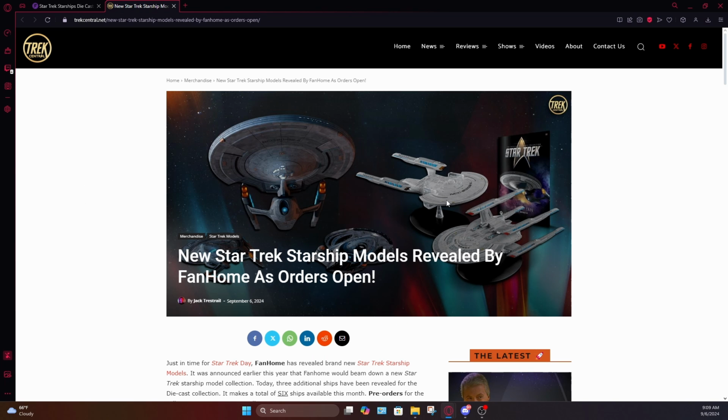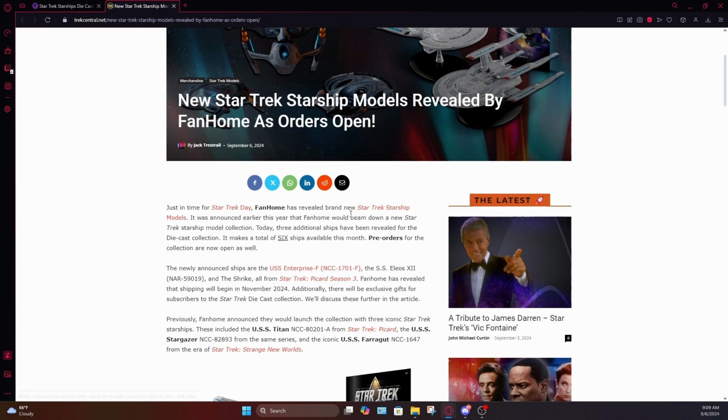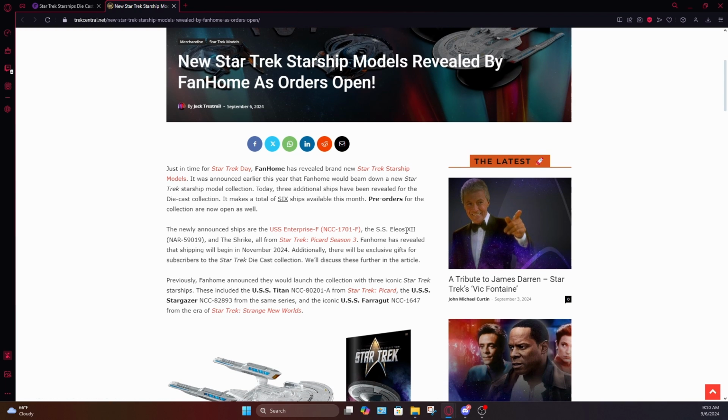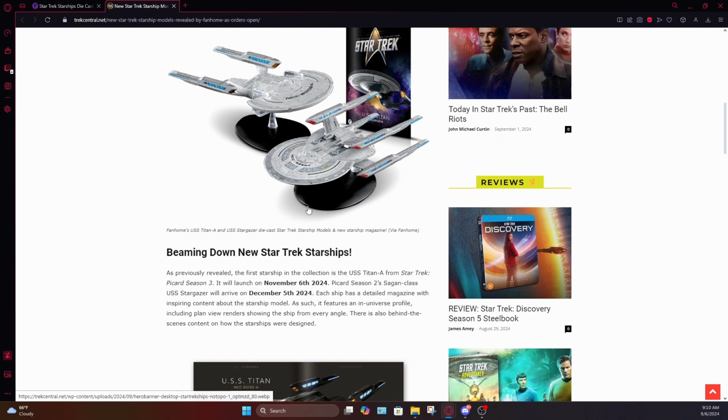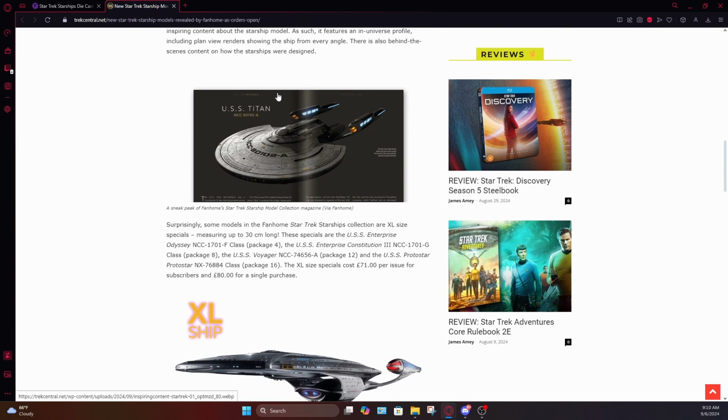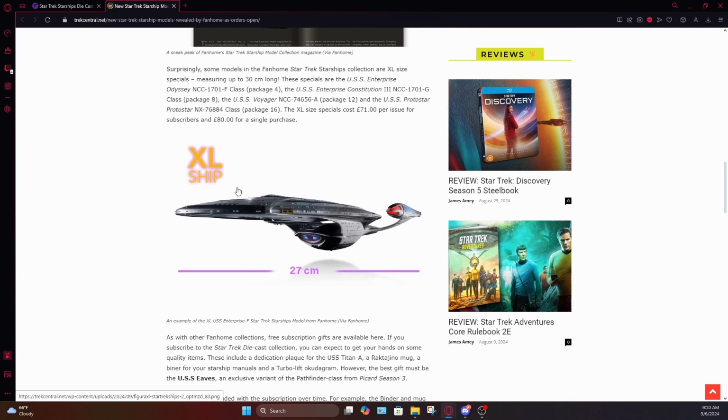Trek Central has also put out an article announcing the new collection from Fanhome, which has a little more information. They're also confirming that the Helios will be part of the first 6 ships released in the collection, as well as the Shrike, which we haven't seen any images of yet, but apparently that's going to be among the first 6. What else was there? Another picture of the models themselves. I do like that they've recreated the same stands that the original Eaglemoss collection had, for the sake of synergy. It all blends in together, which I really like. More info on this, the magazines and the XLs.